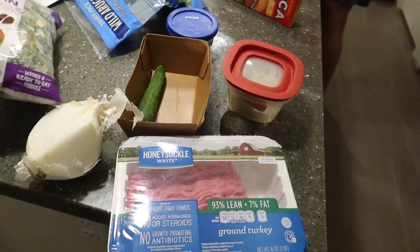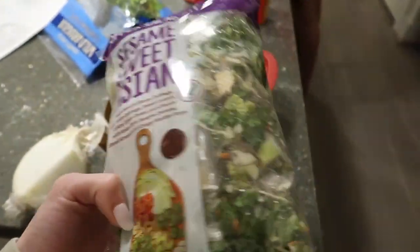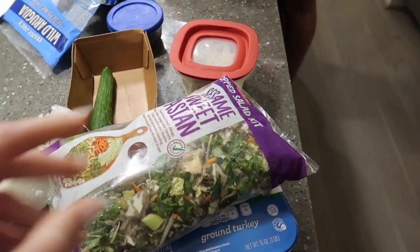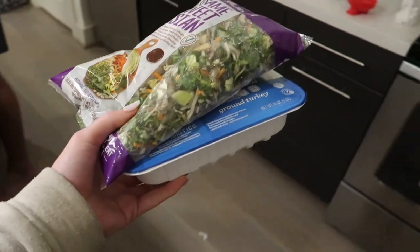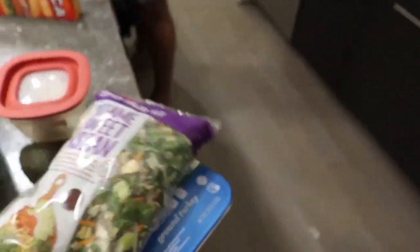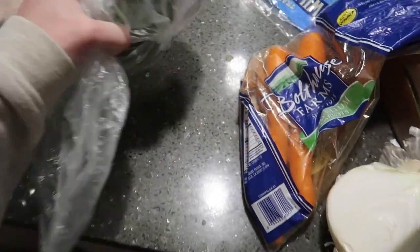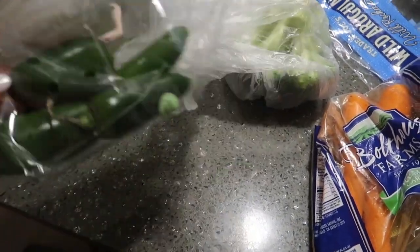And then we just get these salad kits and use just the salad part. You can also put the toppings in and save the dressing for other salads, whatever. This is all you need normally and like 2 eggs. But since we're trying to clear out our fridge, I'm gonna add in some chopped onions, some carrots, some broccoli, and some jalapenos, okay?